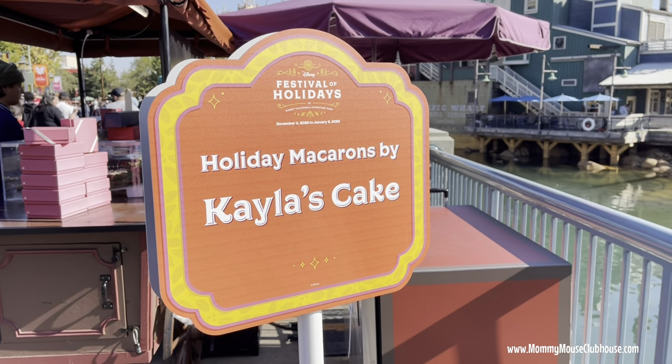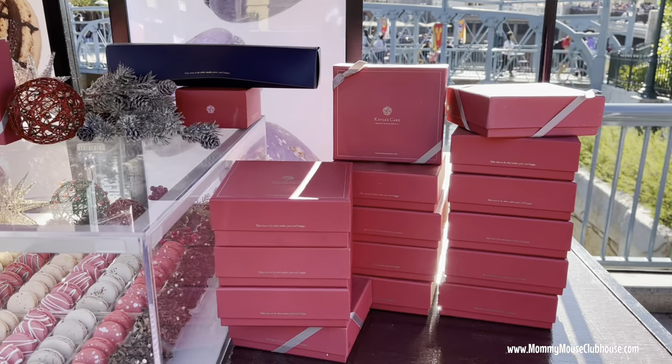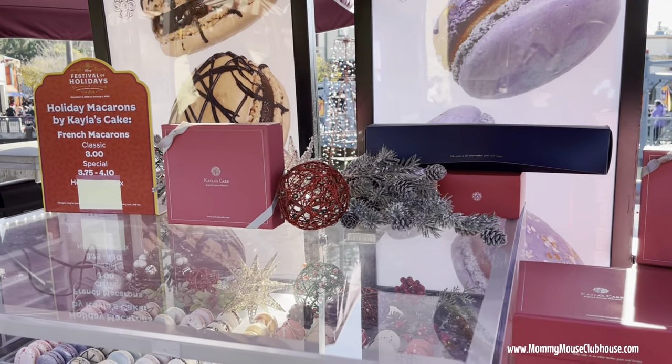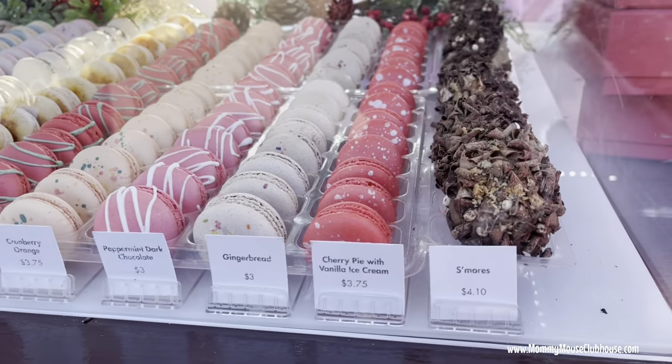After riding the Incredicoaster, it was time for our first treat from the Kayla's Cakes kiosk near the entrance to Pacific Wharf. Kayla's Cakes was nice enough to give us a box of their delicious holiday macarons to try.